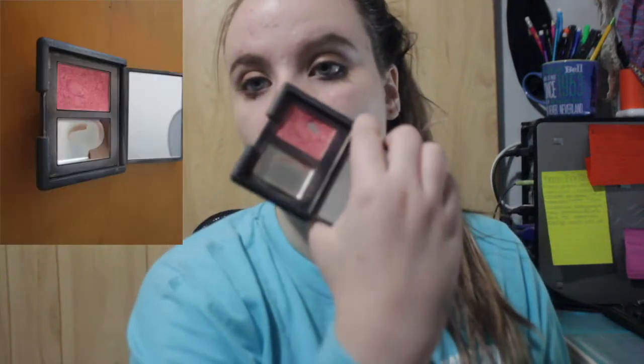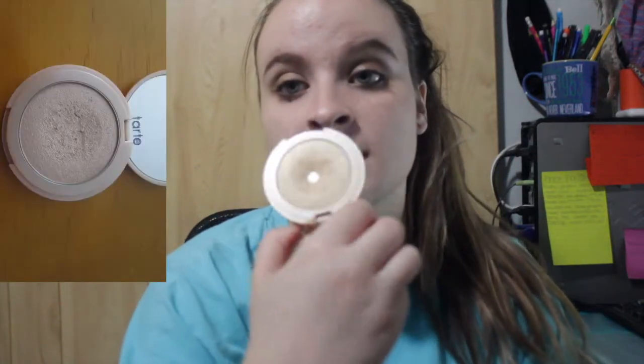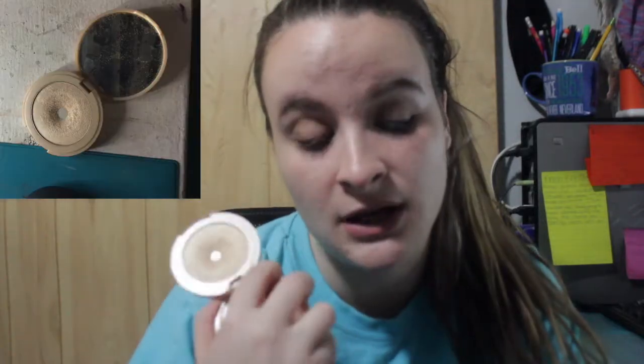Along with this product that's old, but I already knew that, and that was the NARS Duo Laguna and Orgasm. I honestly don't think the pan expanded on Orgasm, so I need to focus highly on this again. I have strayed away from this and this next product, the Tarte Exposed Highlighter. I don't favor this highlighter because it's very glittery, and I don't prefer a glitter highlight. So I've been straying away from that, but I need to bring it back out.